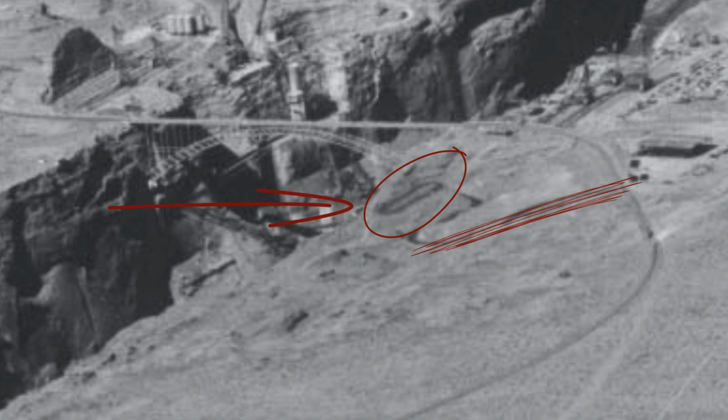the trail down to this overview, which was a great view of what was going on with the dam, all the work that was happening there. It's too bad we can't still get down there. I'd like to go down there just for nostalgia's sake and see what that's like today.